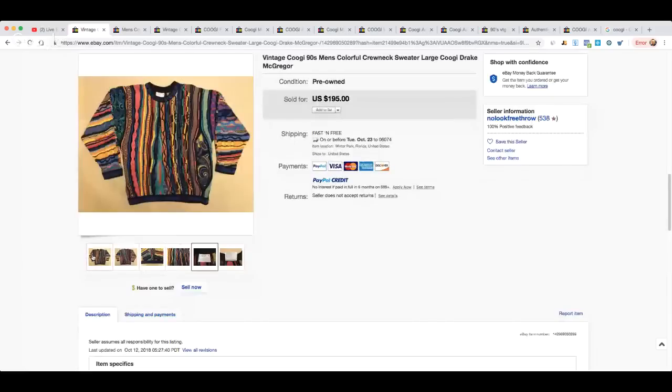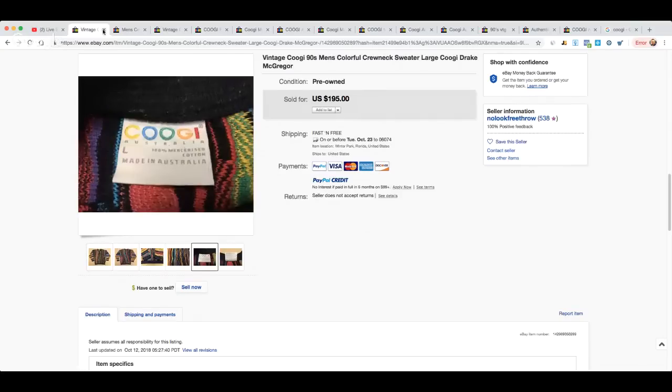So we talked about this item right here. This is pretty much the pinnacle. This is pretty much the top of the food chain when it comes to Coogee sweaters. Anything that's got this specific color and design is going to bring you in the most money. Regardless of if it's a vest or a sweater like this one, thick or thin, doesn't matter. You might even find some t-shirts that have this design. This is what you want to find. This is the big money.